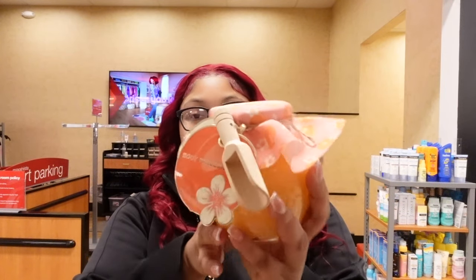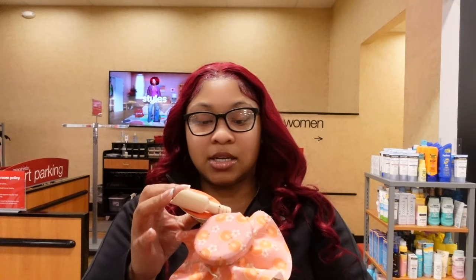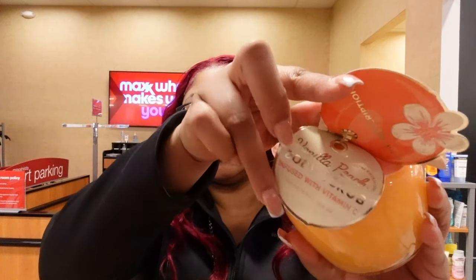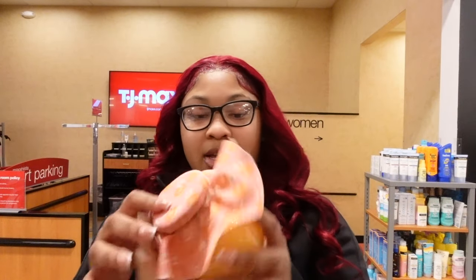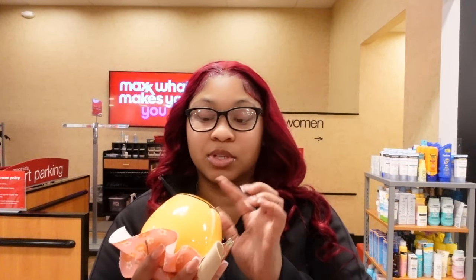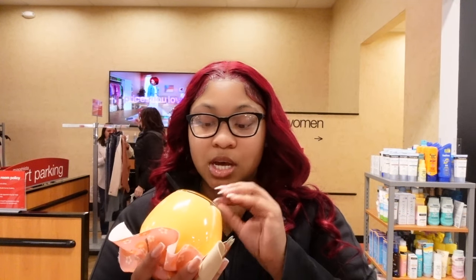And the fact that they have this, this is so freaking cute. It's giving a homemade vibe, and it's a vanilla peach scent. And it has vitamin C in here too, it says. I love that. And this is $5.99. A peach scent is really, really good. I love peach scents, but the fact that it's vanilla and peach sounds so freaking good.